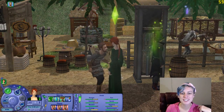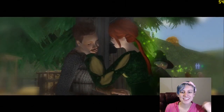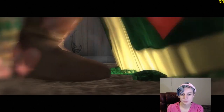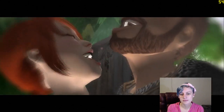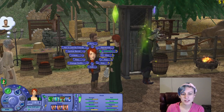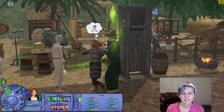Ooh, Barrett's crushing on her. Good, hopefully he'll accept the kiss then. Come on, bud. Yay, look at that first kiss, guys. So sweet. Okay, so you are gonna say goodbye. Goodbye now. Nope, you can't say goodbye because we're not on a date. Okay. Oh, wow. Kissing him up the arm now.